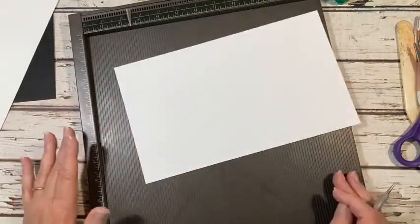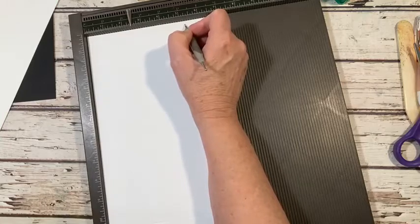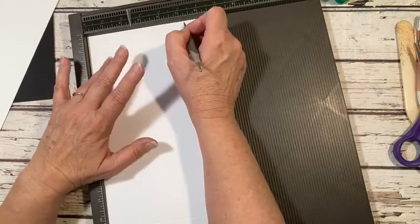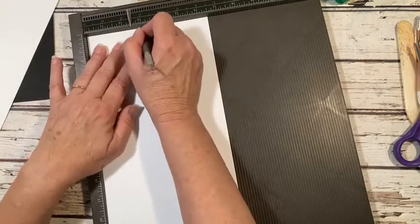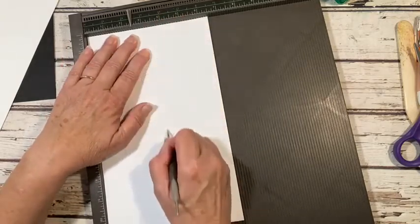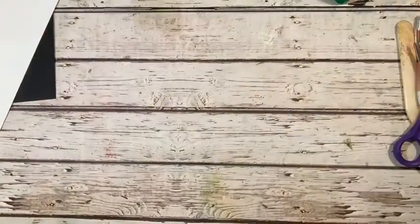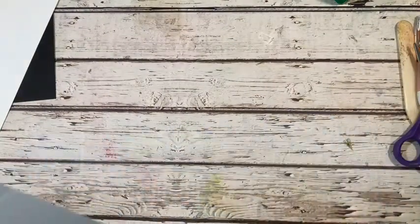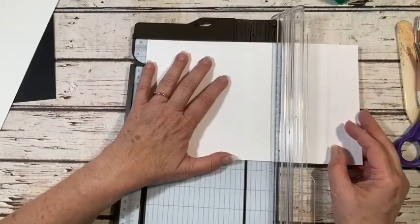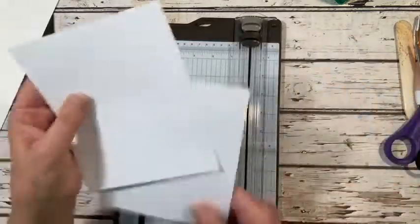Okay. Then we're going to turn it to where the short, 6.5 inch side is at the top, and we are going to score it at 3 and then 3.5. Okay, and then we're going to turn it back this way, but we're going to bring in our trimmer. And we are going to cut this in half. So we're going to cut it at 5.5. And then that gives us 2 boxes.